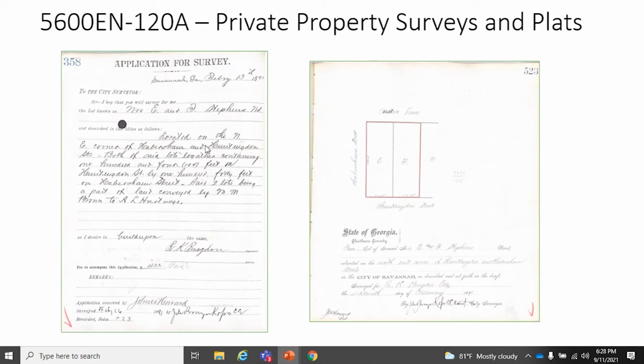This says it's located on the north corner of Habersham and Huntingdon. Yep, still checks out. It gives you number of feet. And this is interesting: it says two lots being a part of the land conveyed by M.M. Brown to A.L. Hartridge. Those aren't the McMillan brothers. What are these people doing with this property in 1891? Down here it says, I desire to build a pond. So this tells you point blank they want to build something on this lot. That's why they're surveying it. And the individual who applied for this is R.K. Bragdon. Again, not a McMillan brother.